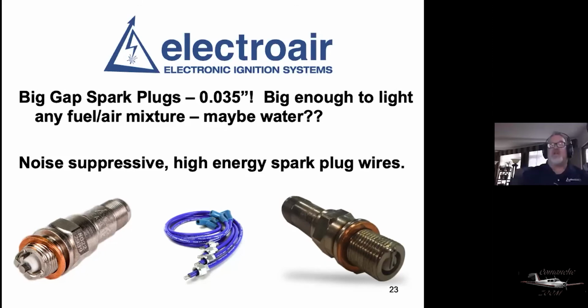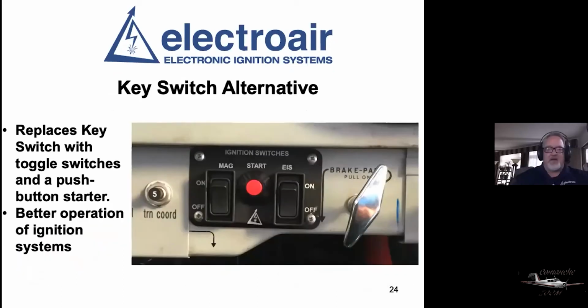Same is true with high energy ignition systems for aircraft. The 5700 ohm wire has probably solved the majority of the radio noise issues that we run into today. And I think it can help cover up some of the sins that you run into with old aircraft, either poor connections or poor grounds, that sort of thing.